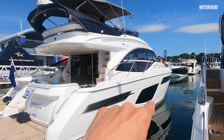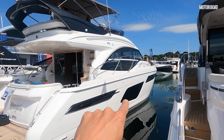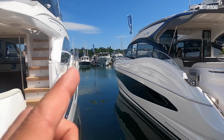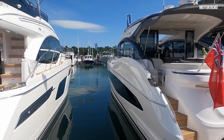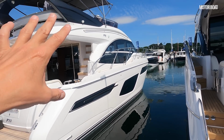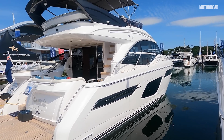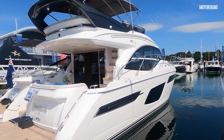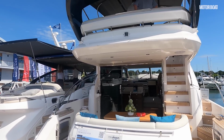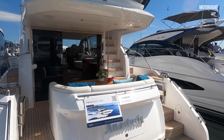What we have here on the side, incidentally, because this is a 2020 model, is we have those separate windows for the fore and aft cabins. On more recent models, the 2022 model, those windows have been joined, as you can see on the V50. That fiberglass bar across the saloon window is also gone. That's a one-piece glass now, more stylish than it was in the past. That aside, this is pretty much the boat you will see if you buy a 2022 version of the Princess F50. Now let's step on board and take a closer look.